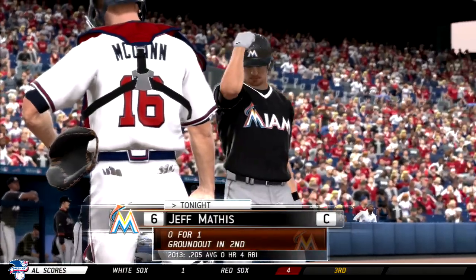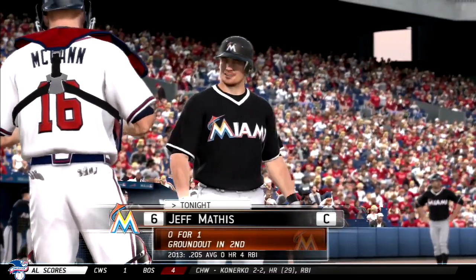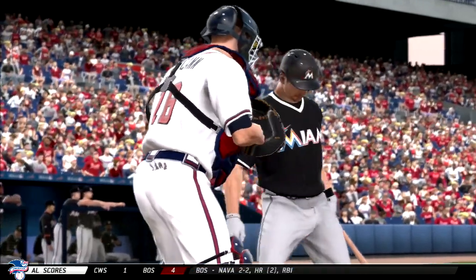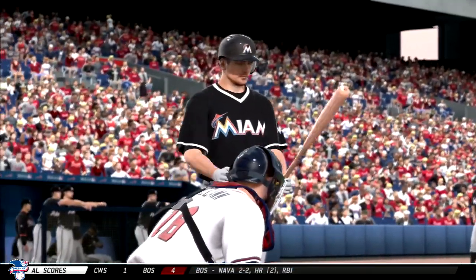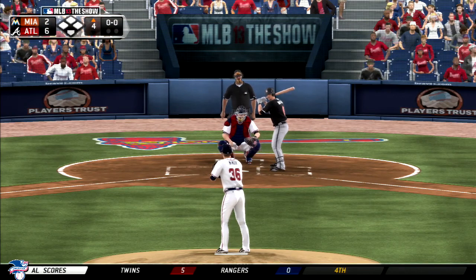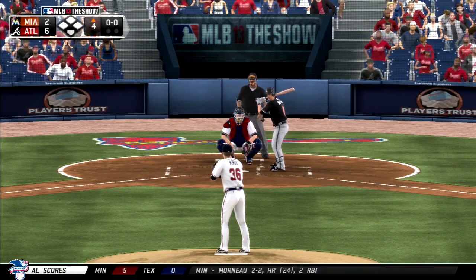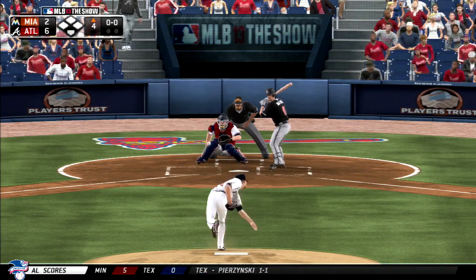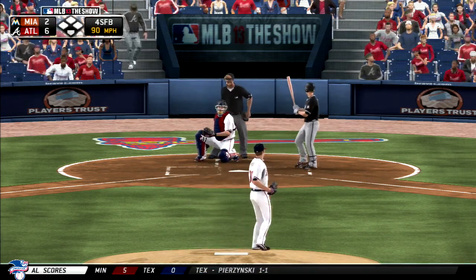Jeff Mathis will stand in now to get us going here in the 4th. First pitch coming. Fastball in there for a called strike.